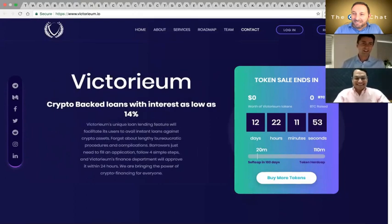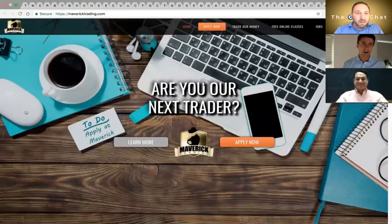And so the second one is MaverickTrading.com. Apparently also called MaverickFX.com. And so it's a Russian project, I gather, because the first thing I see on the screen is a Russian keyboard.